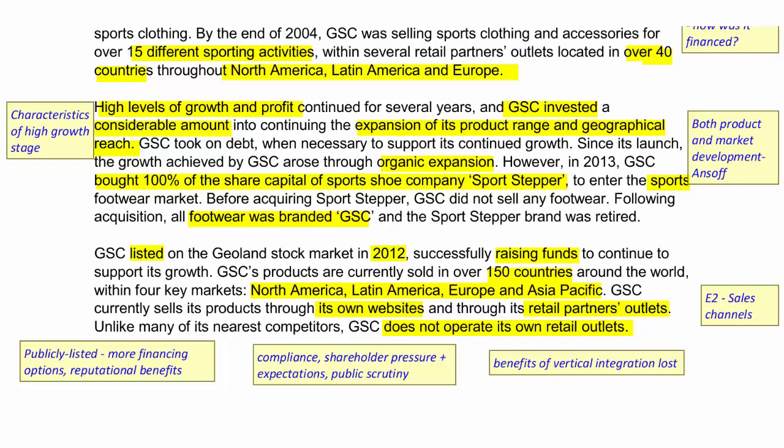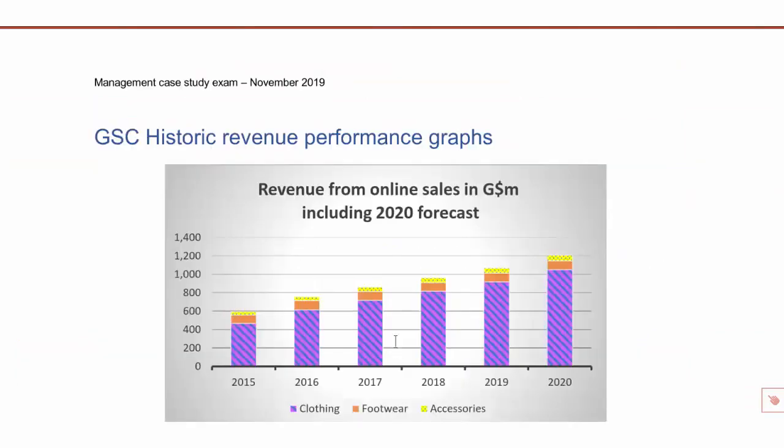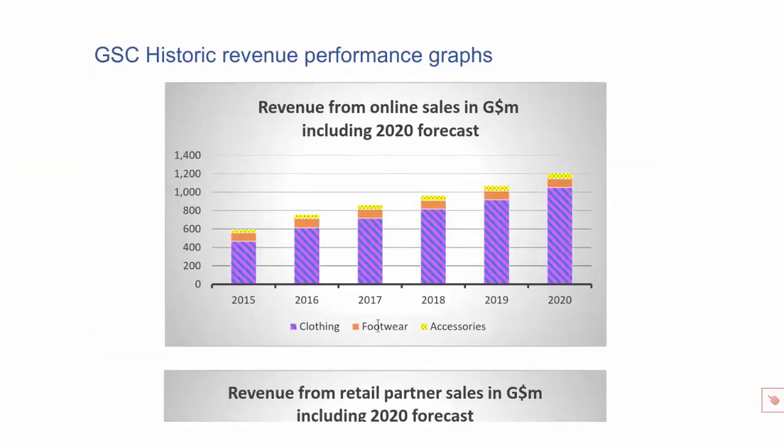Looking at the historic revenue performance on the next page, we can see that it has been an upward trajectory for online sales, and we've got the 2020 forecast included here. What's immediately apparent here, besides the fact that the company is growing very nicely indeed, in fact, it's registered a doubling of revenues between 2015 and 2020 for all of the three categories that it sells. However, you can also see that clothing is by far and away the most important revenue generator for the business. Footwear and accessories are very niche offerings indeed.